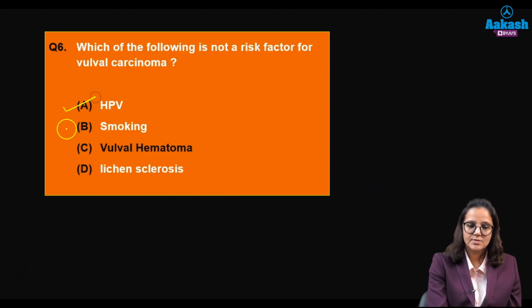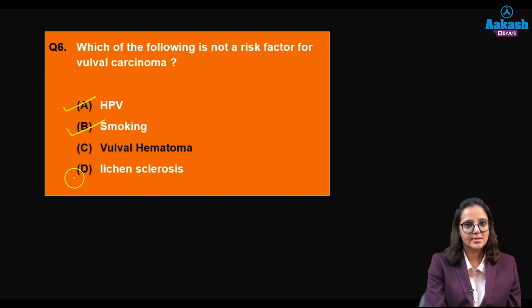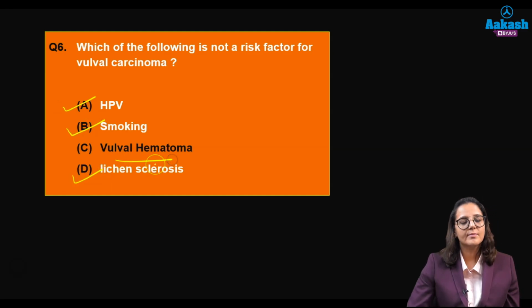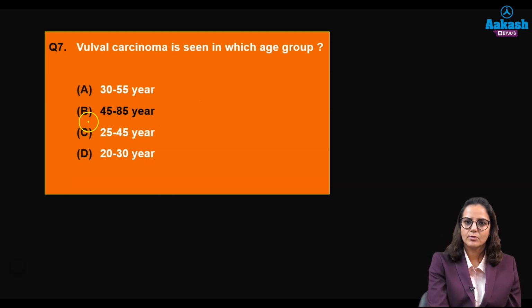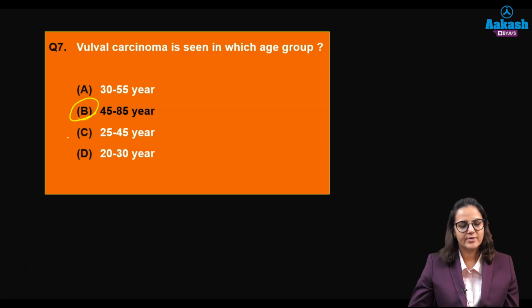HPV is a risk factor, yes. Smoking is a risk factor, yes. Lichen sclerosus leads to the differentiated type VIN. Vulval hematoma is not a risk factor. Vulval carcinoma is seen in which age group? So it is generally seen in an older age group, which is between 45 to 85 years.